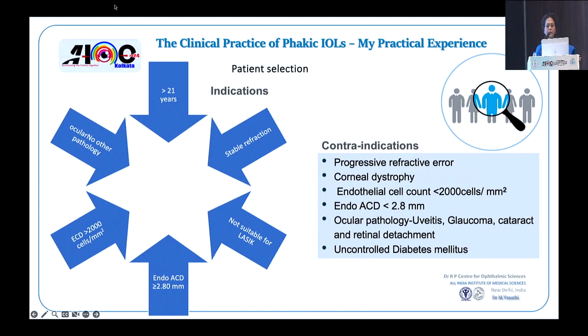When you look at patient selection, it's pretty much similar to what you would do for all refractive surgeries, but there is something extra you have to do for phakic IOLs. It's always about 21 years of age. You need a stable refraction, and you take those corneas which are not suitable for refractive ablations, or where the amount of correction required is beyond what is possible by LASIK, SMILE or other refractive surgeries.